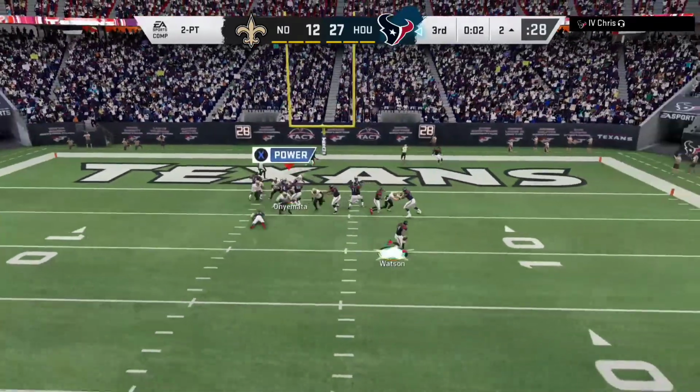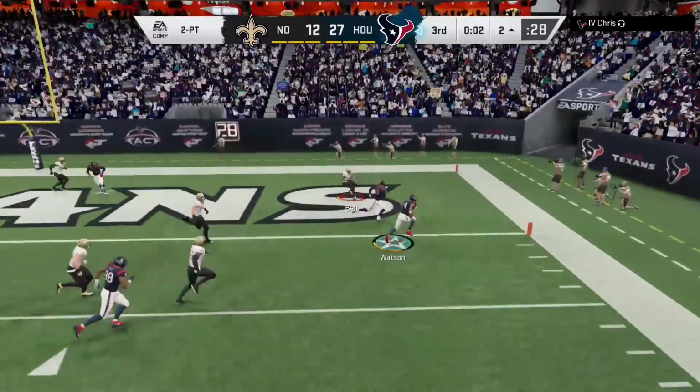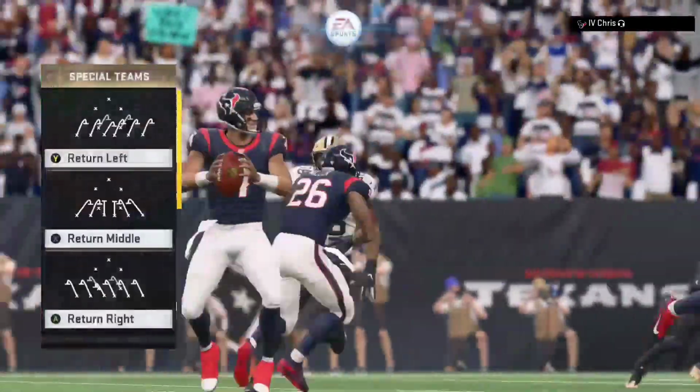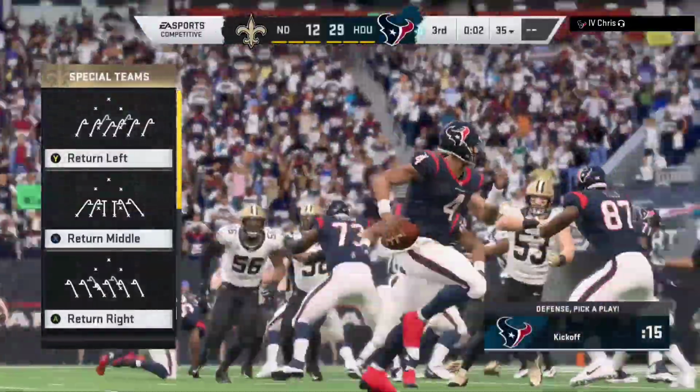Now we'll play fake, and it's Watson. They'll roll him out right. And now he's going to use his legs. And he is into the end zone to bump the lead up.